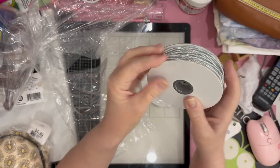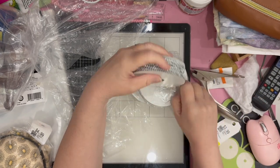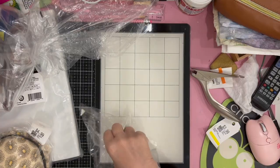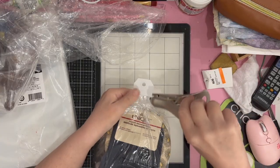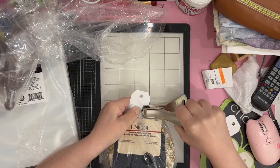So, too bad it didn't have any gold, but sure I'll find a use for this in some projects. That was a great find. And then, last but not least, this trip to the thrift store.